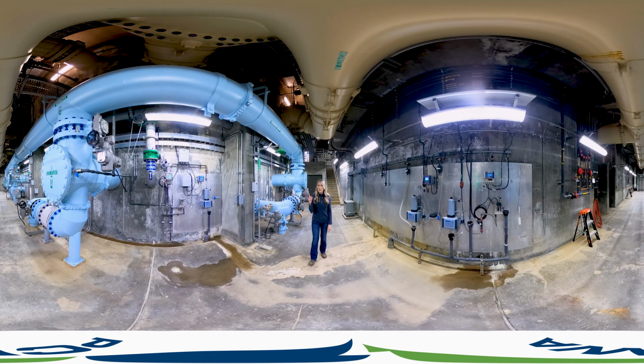So if you take a look up, you can actually get an idea of how deep the basin and filter area is. So down here, we're going to have different sample lines for monitoring. We're going to have chemical lines, different piping and valving. This is going to be filter to waste, wash water, and then most importantly, the filter effluent. So that filter effluent piping is actually carrying that clean drinking water to the clear well. Most of our instruments can also be found down here too, and those instruments are used for monitoring.